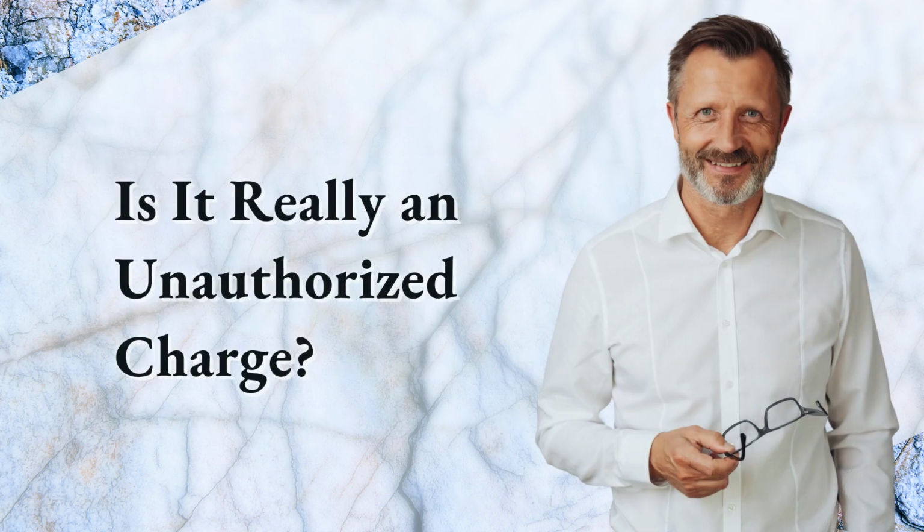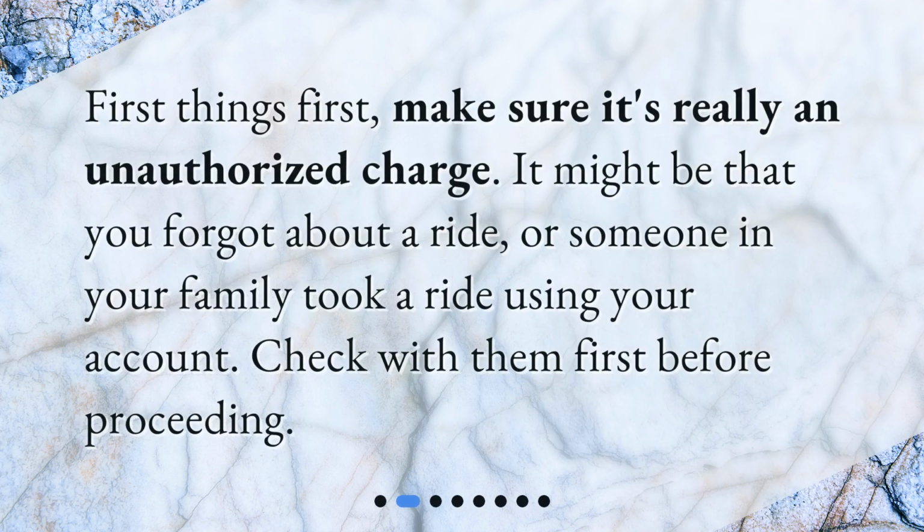Is it really an unauthorized charge? First things first, make sure it's really an unauthorized charge. It might be that you forgot about a ride, or someone in your family took a ride using your account. Check with them first before proceeding.